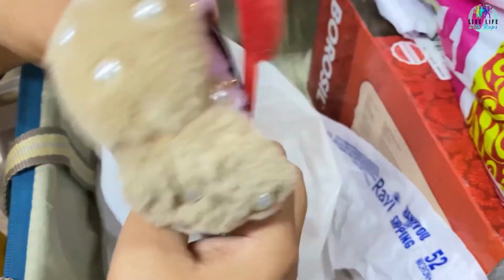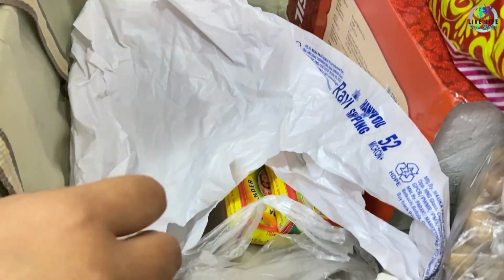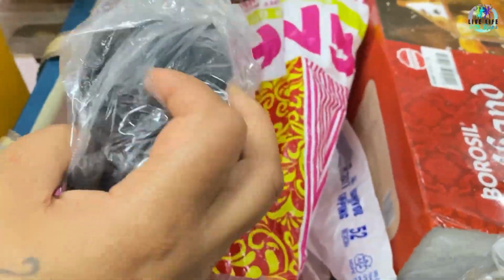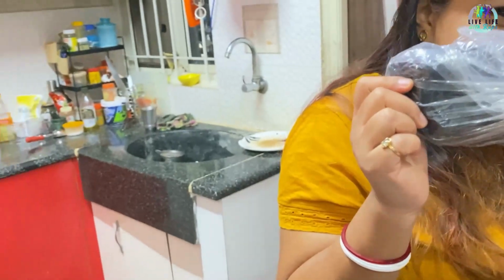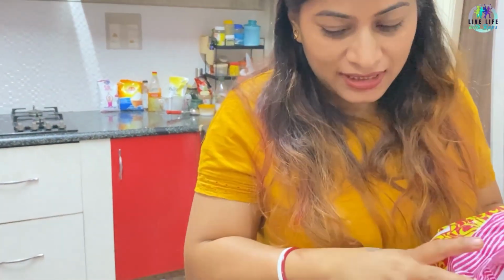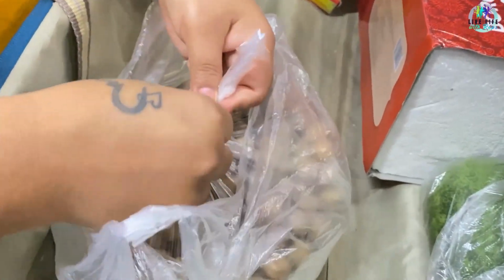These are some hairbands for my daughter. Now, what is there? These are again dry fishes. Dry fish, yay! Okay. Okay, now I have something special to show you.